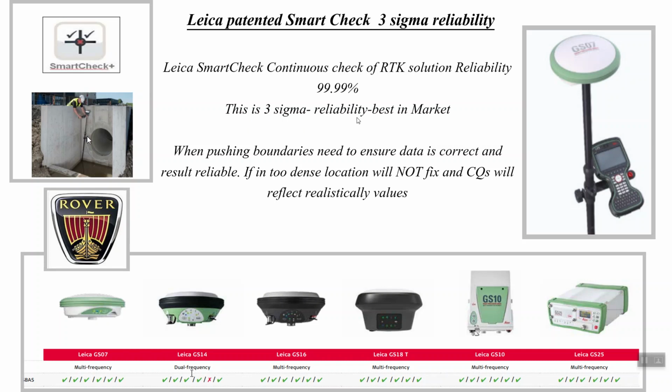And we'll just show some test results of another brand just to show how this works out. So all the rovers from the GS07, 14, 16, 18 to the GS10, all the rovers will have the SmartCheck built in. And this goes back to the Viva days and even the 1200 days. So this has been around for many years. Okay, and the CQs, or quality control, would basically show the accuracy. So if there's bad weather coming in, the CQs will rise, and if you go next to trees, they'll rise up to show your true value of what you're seeing in the field.